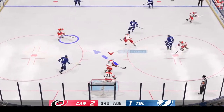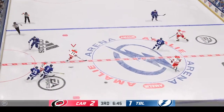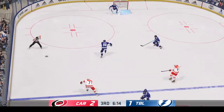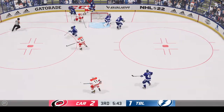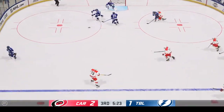Tampa Bay's trying to make something happen in the offensive zone. Kotkaniemi's got the puck along the wing. Taken by D'Angelo. And he passes it up ahead to Kotkaniemi. And sends it just out of reach. Battling for it along the boards. Colton's got it in the defensive zone. Nice pass.